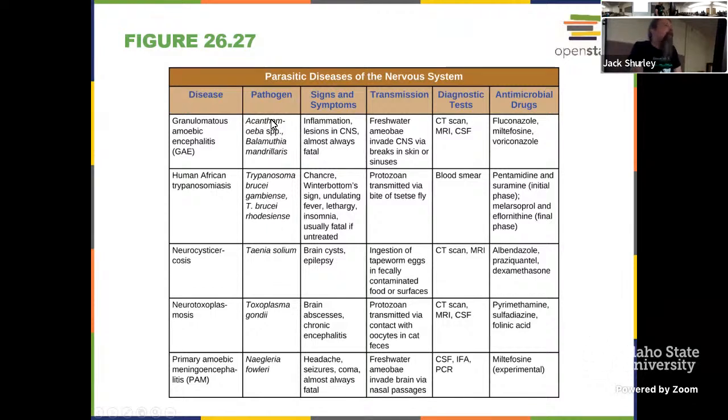Up here, it's more slow, right? But also, it's bad news, but it's slower to progress, all right? So here we can see with the Acanthamoeba and Balamuthia, inflammation, lesions, almost always fatal.